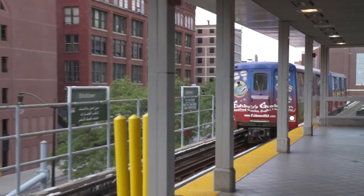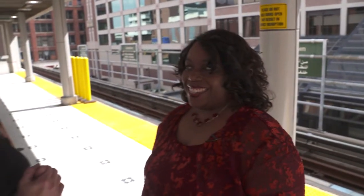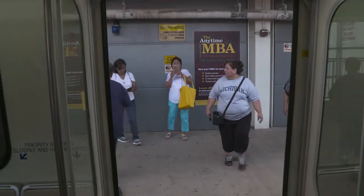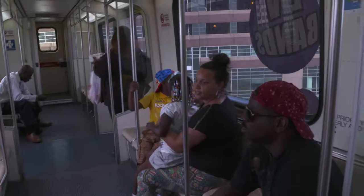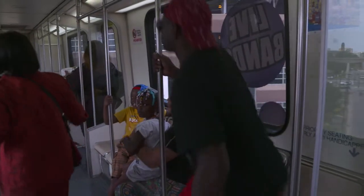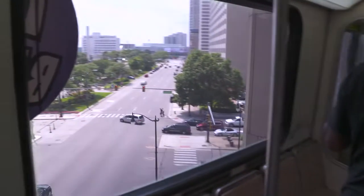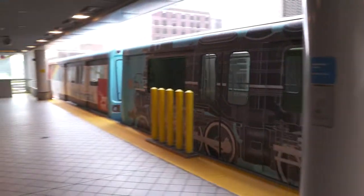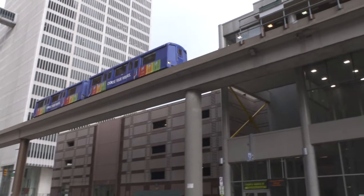How many stops does it make? We have a total of 13 stops. 13, okay. What's a ride cost these days? A ride is 75 cents. Not bad. Not since 1987. We've been around, so it's a great value for families and people who are sightseeing. 6:30 a.m. to midnight Monday through Thursday, and then 6:30 to 2 a.m. on Friday, and 9 o'clock to 2 a.m. on Saturday, just for Friday and Saturday, to allow the entertainment to kind of take off, and then Sunday it's noon to midnight.